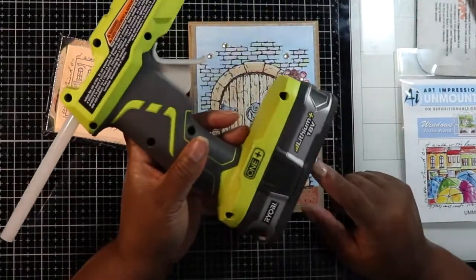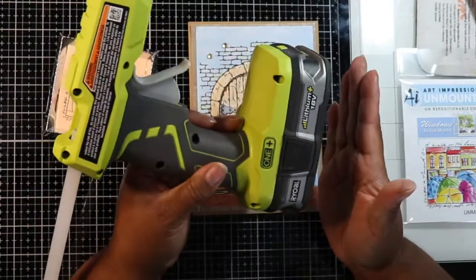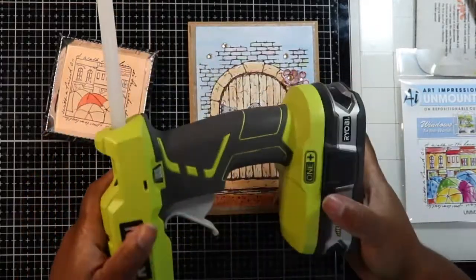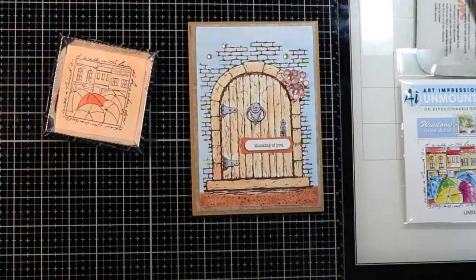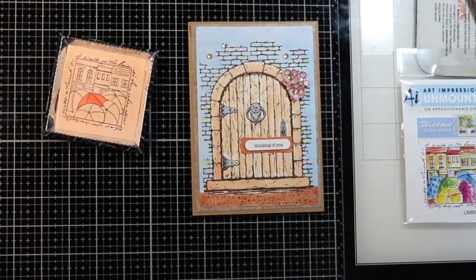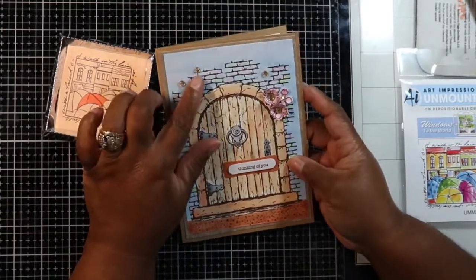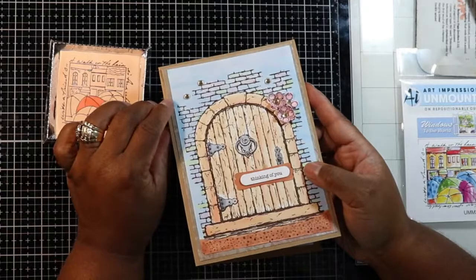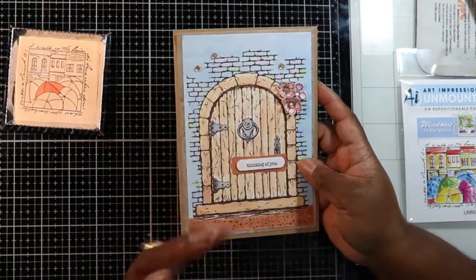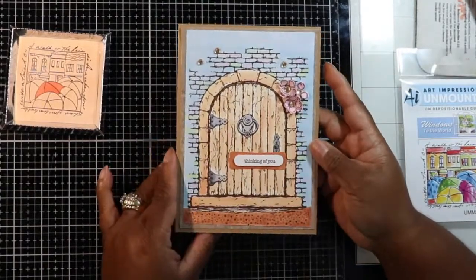This is a 1.5-amp battery. My husband switched with me because the 4-amp battery is much bigger and heavier. So this is really pretty light. It's a pretty light glue gun with this smaller battery. And they have these batteries for $49 at Home Depot, because it's a Home Depot exclusive. And so I used it. And so the glue went on well. Of course, you know, it's clear, so it really works, and it's very strong, and so it made a good design.